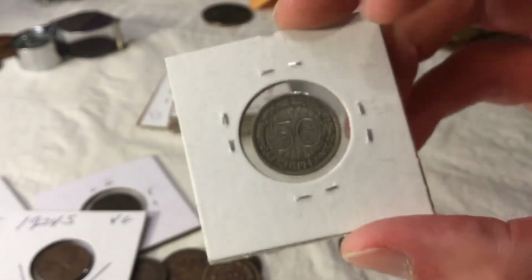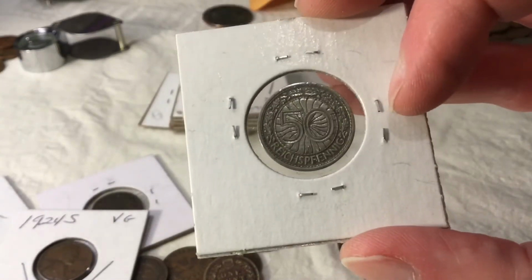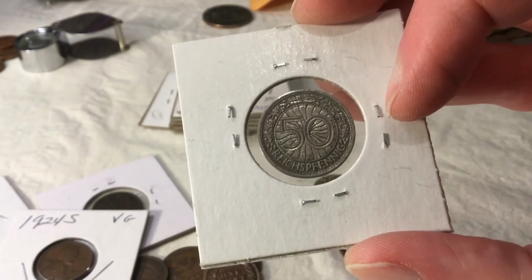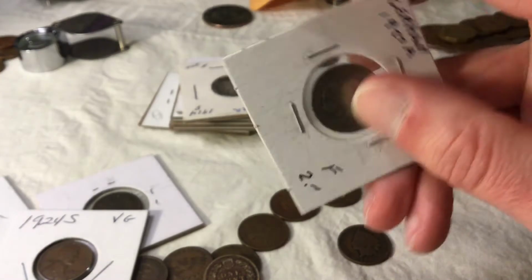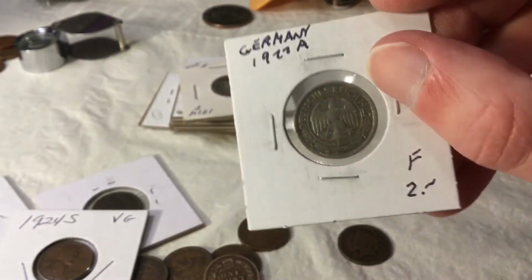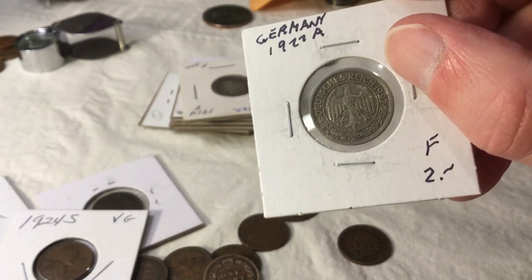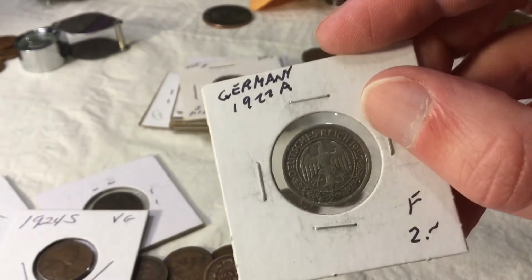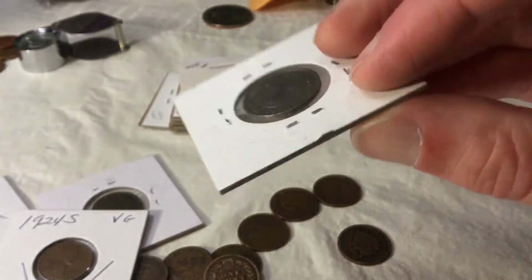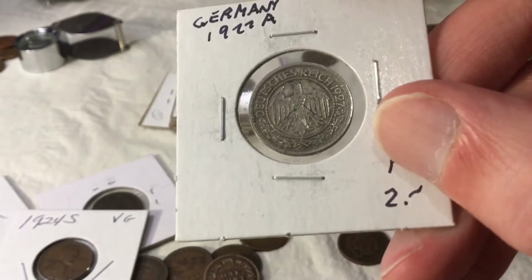That's a cool one. I think this is Weimar era. 50 Reichspfennig. Paid about $2 or so. Deutsches Reich, 1927. A is Berlin. I don't like how they use those letters. Now, where's the mint mark? Must be on the other side.